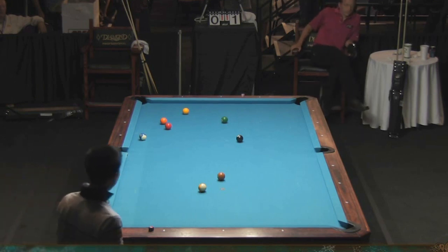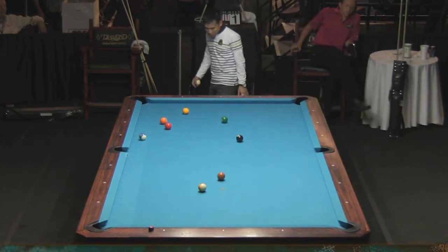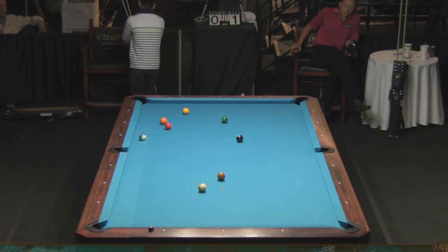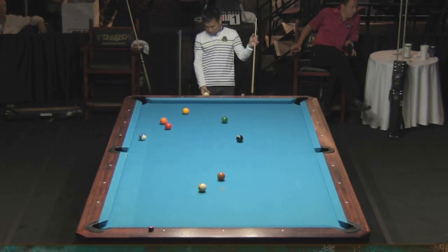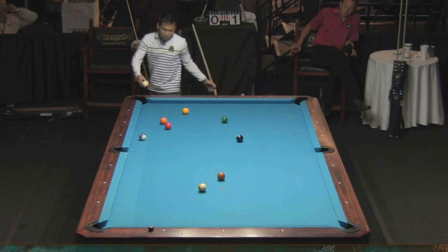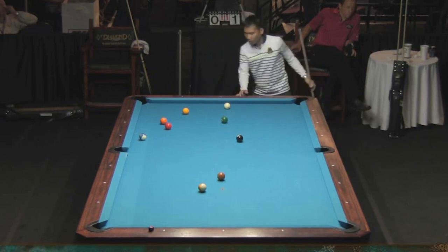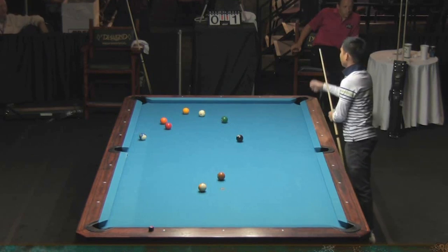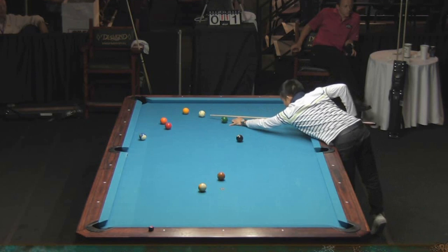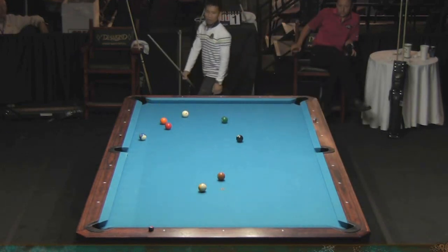Now, what's interesting is these guys really respect each other's game a lot. And you can tell because they'll sit there and study what the other one's doing more than normal players. Now, I do notice that Shane does get distracted sometimes and looks around the room, which is fine, but during the times when Alex is really playing, he's watching.